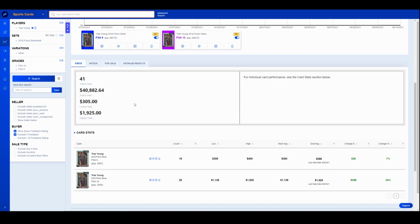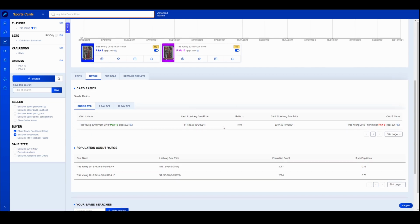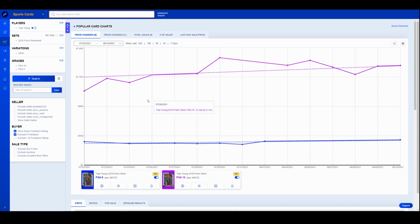Once again, we come back here to Trey, and we're at 3.94. So there's definitely some value in the Trey PSA 9. It is still relatively at a lower price. We missed the window a little bit on the 9, but if you miss the window on the 10 and you catch this fast enough, you could still find value in the lesser grades.